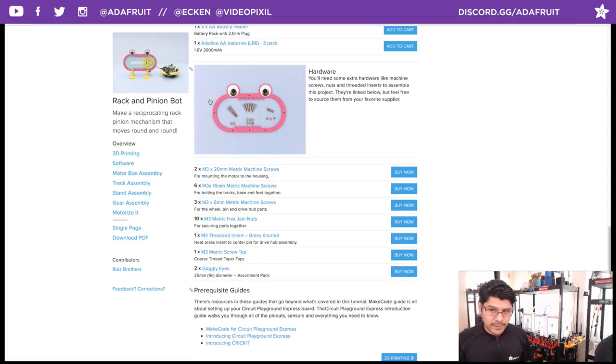You're going to need some hardware. Because we're securing a bunch of pieces together, we need some long screws. The longest screws are 20 millimeters long. And we also need some short screws, which are 6 millimeters long. They're all listed here in the parts list. They're M3 size, metric machine screws.